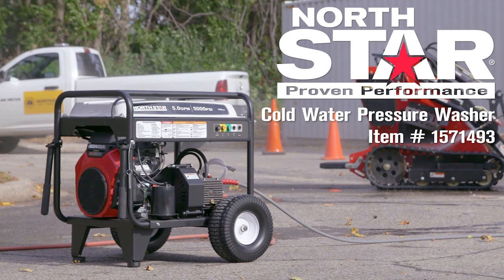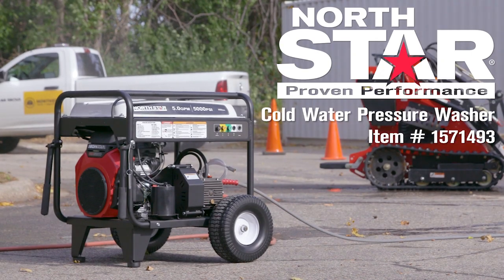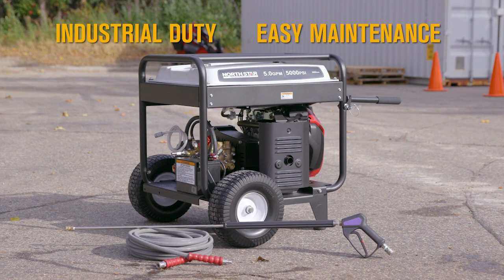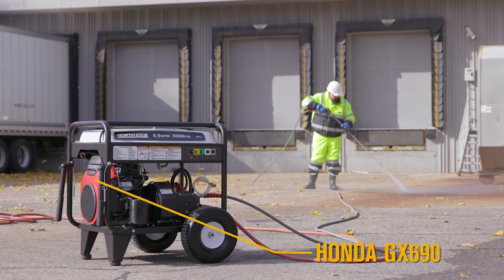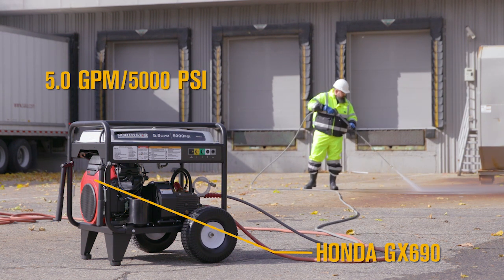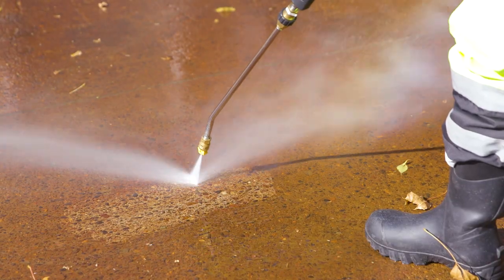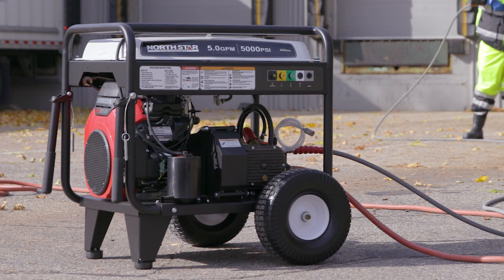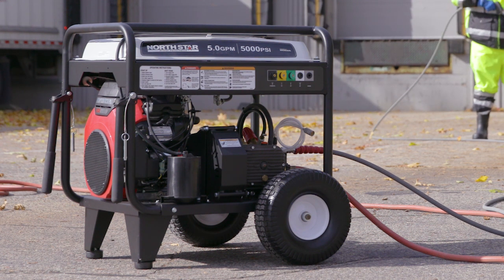Looking for industrial-grade quality, performance, and reliability? Set a new standard in every category with NorthStar. Take our industrial-grade cold water pressure washer. Made for heavy-duty professional use. It can be used for more than 20 hours per week. It's great for factories, large parking lots, and maintaining heavy machinery.